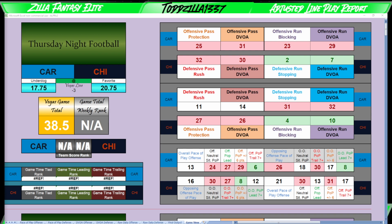Going into a Thursday night theory, Carolina and Chicago game here in Week 10, we're just going to discuss the adjusted line play report, how to read these numbers, what that means, and how to interpret that in an island game context. So we're going to do Thursday night theory here. Carolina, Chicago, Week 10, Thursday night football.